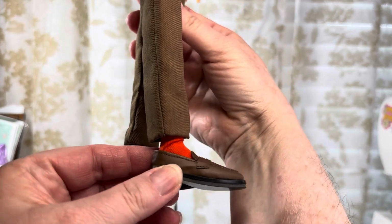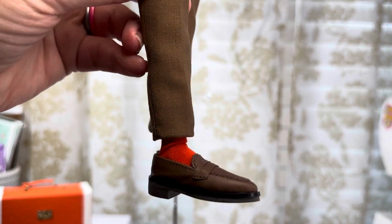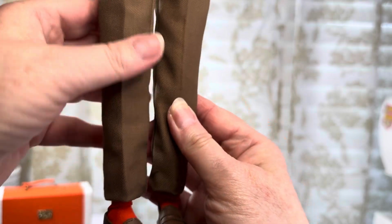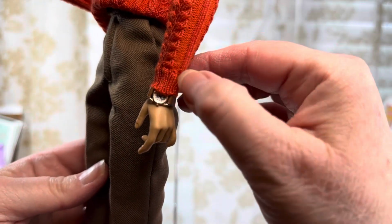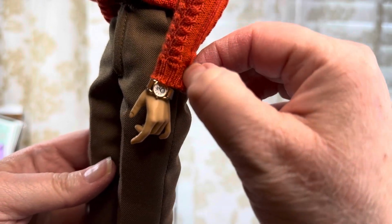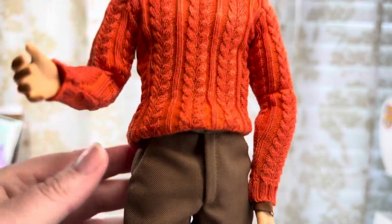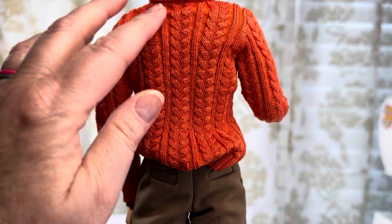These are his penny loafers. They're beautiful, look really good. Came with these little orange socks. They're very thin, they're pretty easy to get on. Here's that watch that we had talked about. Beautiful. And his sweater is cabled all the way around. It's like a real sweater.